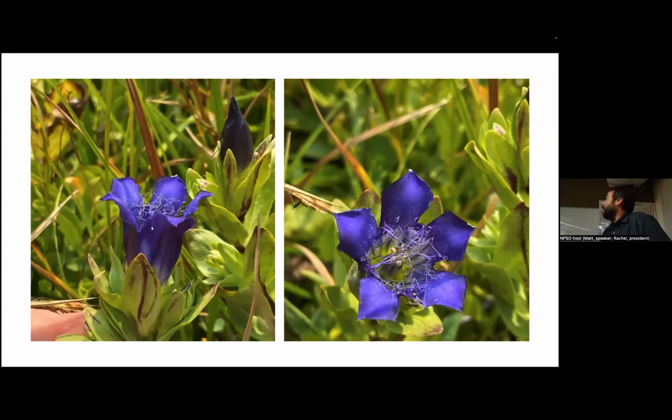Gentiana plurisetosa, which is the Klamath gentian. This grows up above where I live, at Bigelow Lakes. It's one of those unique, rare endemic species. Gentian has five fused petals, and this one's really unique because it's got all this little fuzz growing in it.